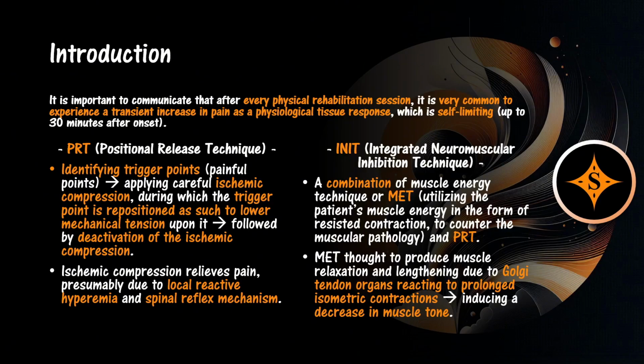INIT is integrated neuromuscular inhibition technique. It employs a combination of PRT and MET done in a coordinated way to provide benefit that is better than either of them done alone. And MET itself is thought to produce muscle relaxation and lengthening because the Golgi tendon organs in the muscle belly react to prolonged isometric contractions, meaning contraction of the muscle without change in length of the muscle for prolonged periods of time, meaning there's a contraction but there's no movement in the limb.